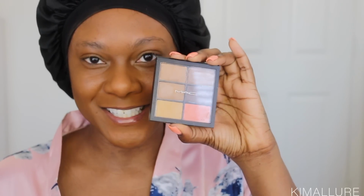Do y'all remember these things? When I first started getting into makeup and I made my MAC purchase, I had to get this because I was so into concealer and color correcting. I'm like, you know, I'm a pro now. I need a palette like this. So that's when I decided to purchase this. I'm just gonna use this to conceal. It's more of like a creamy consistency since it comes in this palette like that.